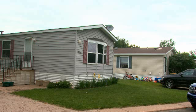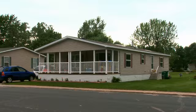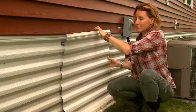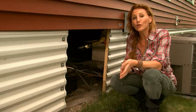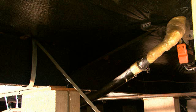Manufactured homes do have some important differences that need to be taken into consideration. Have your heat tape checked annually. Unplug it in the spring after the last frost. Then have it inspected in the early fall before you plug it back in. If your pipes freeze, be safe. Don't try to thaw them yourself. Contact a licensed manufactured home maintenance professional for assistance.